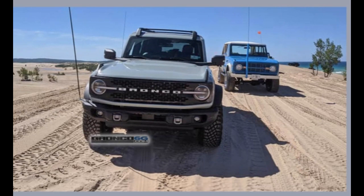Today we're looking at the 2021 Ford Bronco. It was spotted testing at Silver Lake Sand Dunes. Now this is actually a story from Ford Authority, and it goes back a few months ago. They've seen the 2021 Ford Bronco out testing on all sorts of famous off-road areas, including the Rubicon Trail and Mickey's Hot Tub at Hell's Revenge.